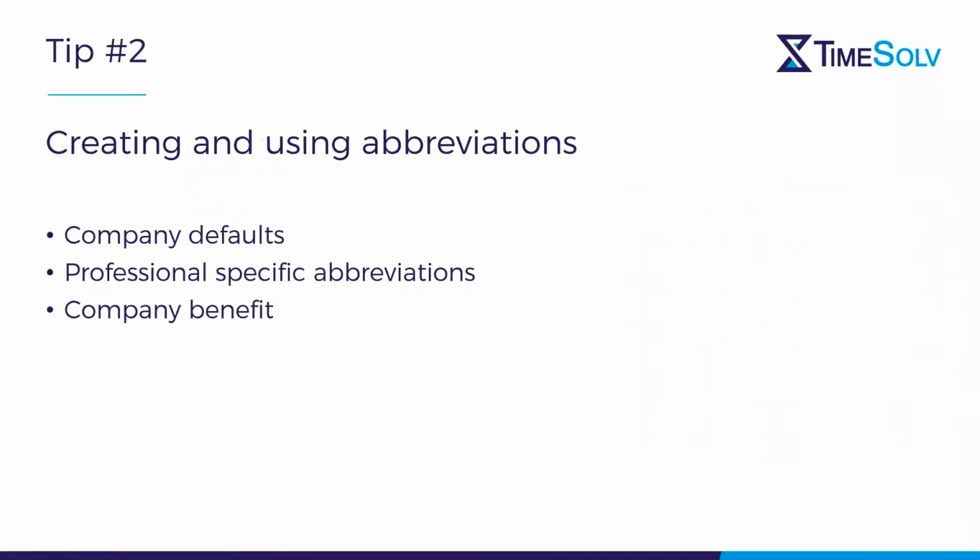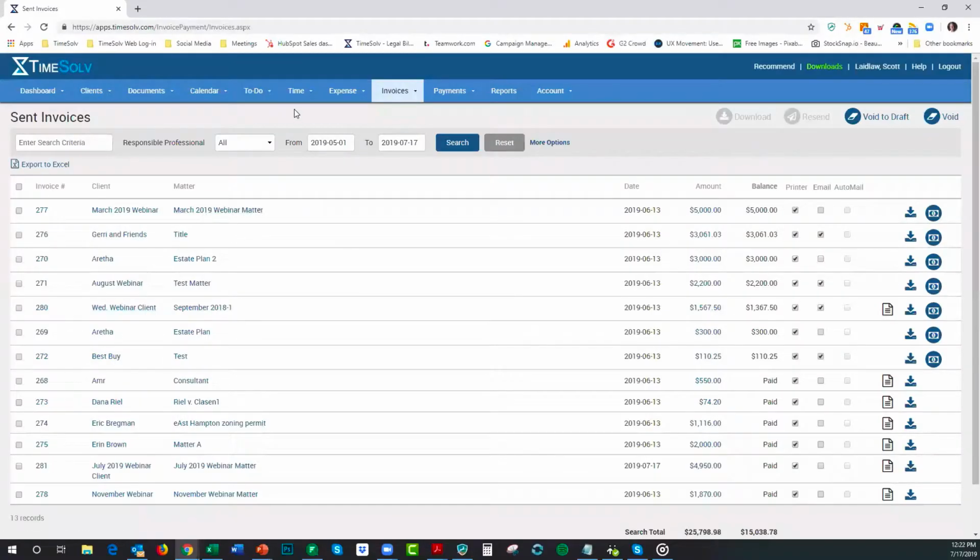And we're going to talk about abbreviations, which I think is one of the most fun features of TimeSolv. And that is the ability to not have to laboriously and boringly retype the same description for a time entry and expense entry over and over and over again. Hopefully you guys are all taking wonderful advantage of this feature. So let's take a look at it real quick.